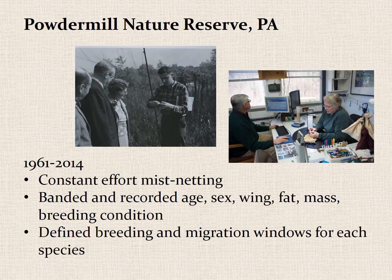We record, though some things have changed over time, certainly. We now enter our data directly into a computer database. We're collecting more information on extent of molt and quantifying whether it be molt cards or the extent of pre-alternate molts. Many of the field techniques are exactly the same as Bob Leberman here banding in 1962. The nets are in the exact same place. We try to maintain the habitat exactly the same.